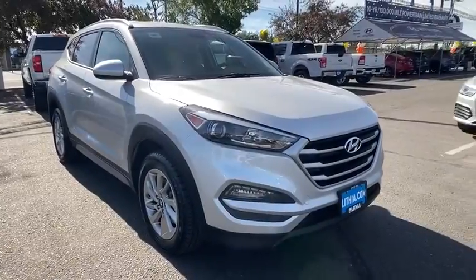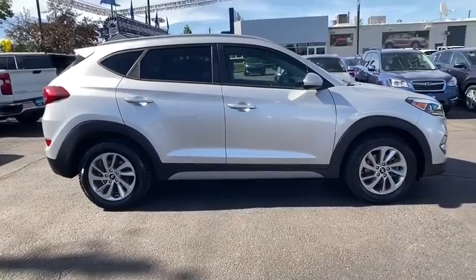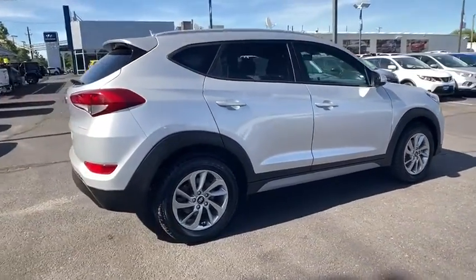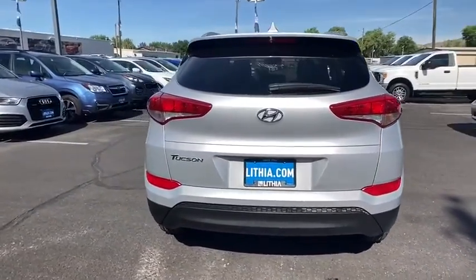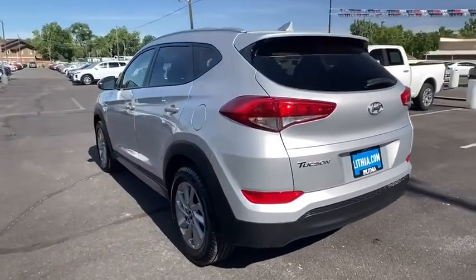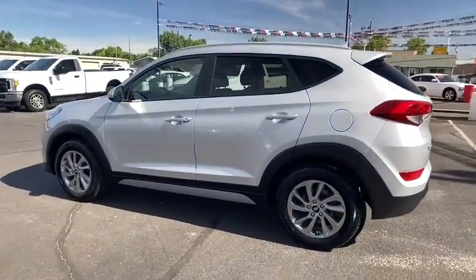Stop by and take a look at the 2018 Hyundai Tucson. Boasting low noise and vibration levels and a smooth ride, the Tucson combines the rugged utility of an SUV with the maneuverability and refinement of a car. With its spacious interior, small never felt so big. This vehicle has less than 65,000 miles. Here are some of this vehicle's great options.